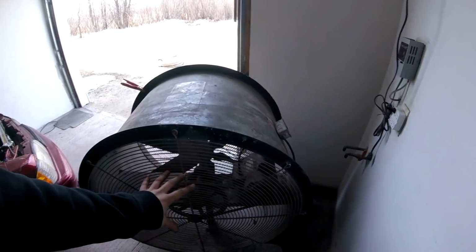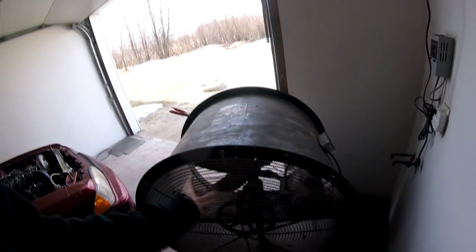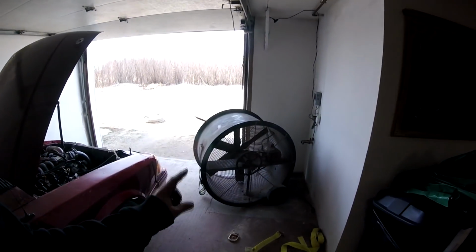They will not budge. I'm going to have to get a 3-jaw puller or something to be able to get these pulleys off of this fan in order to re-gear it, because I would like to get some more RPM out of the fan. It does do its job and it pumps a lot of airflow. If you stand outside, it'll blow all the dust that's in the shop right out, but I just want to get some more RPM out of it. This thing doesn't even seem like it's working. It's so quiet, and I just think it wouldn't hurt to put a little bit more RPM to it.